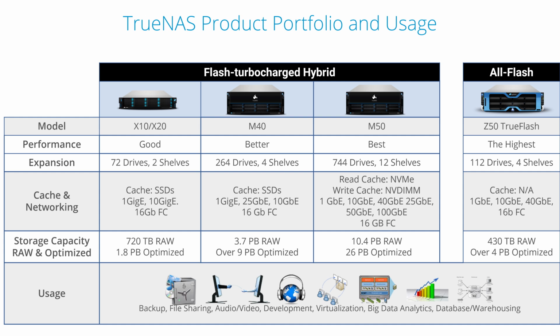This is the quick snapshot of the TrueNAS storage line. The entry level is really our X10 and X20. These systems do provide good performance, but they are built to be a more cost-effective storage solution. So they do provide flexibility in terms of expansion. They can support up to 72 drives via connection of expansion shelves. This is a 2U appliance with various expansion shelf options. It does support hybrid storage on the X10 and the X20, meaning that you will have caching SSDs for reads and write cache. And then we support anywhere from 1 gig, 10 gig, or up to 16 gig Fibre Channel.